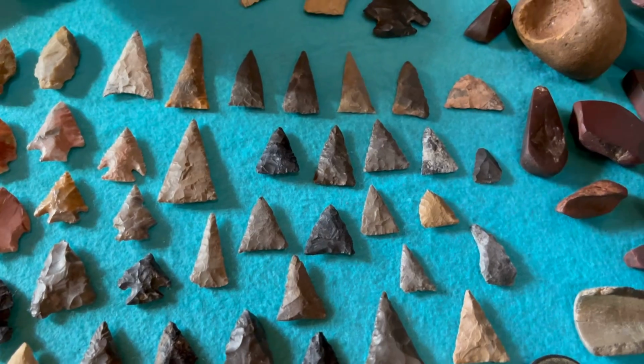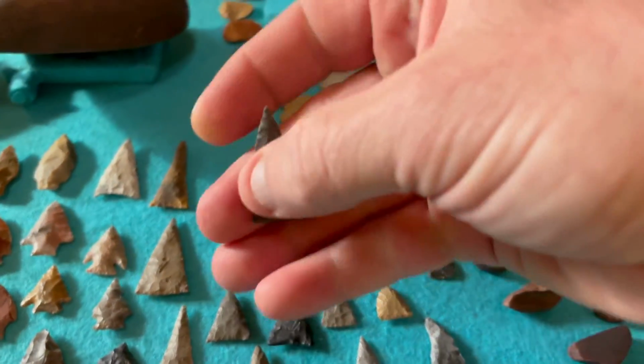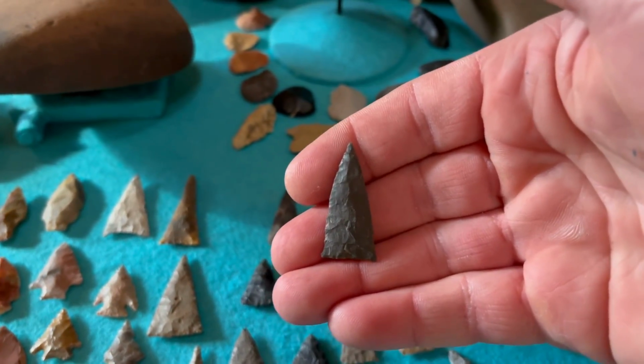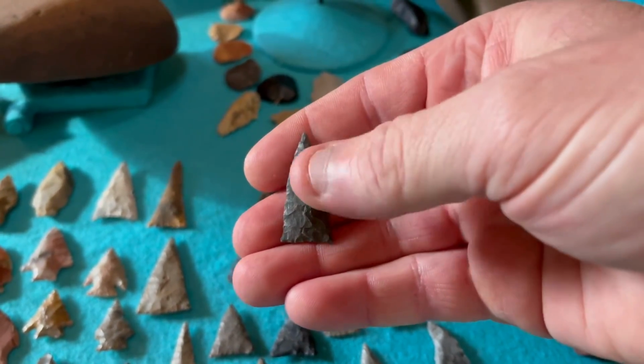Along with these triangles, this is probably the nicest triangle that I've found right here, laying flat out in the sand across from Sistersville.